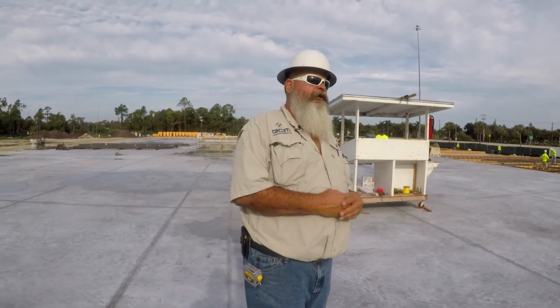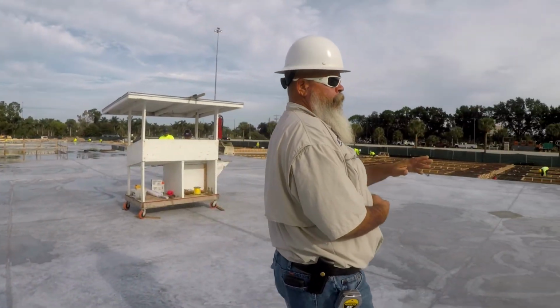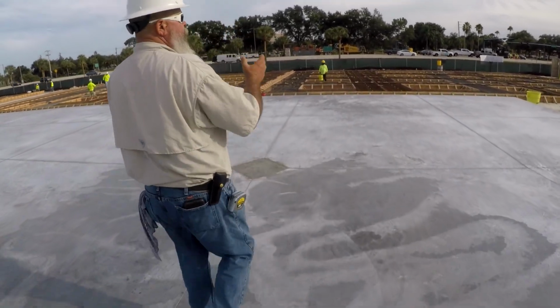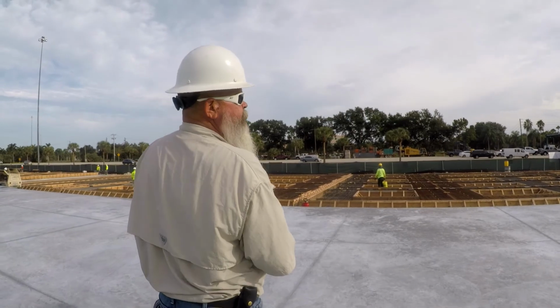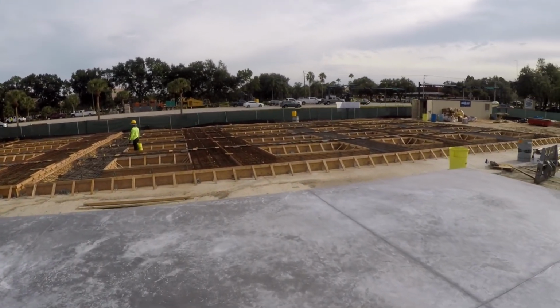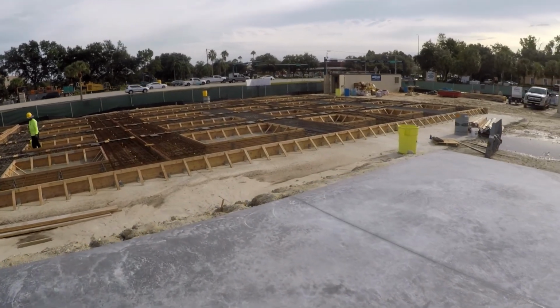Our slab on grade has been poured. And our first half of the casting beds is ready to go. We're actually ready to pour our first group of panels. First group of 3. It's 180 yards, so it's a pretty big chunk. Everything finished. The guys are just doing some final cleanup.